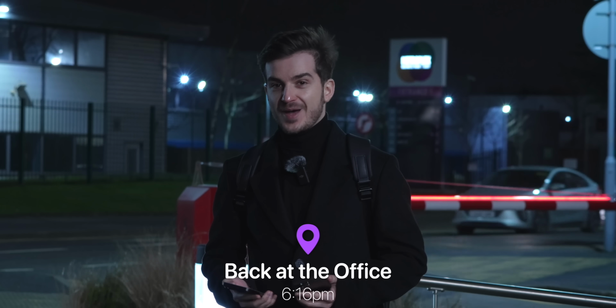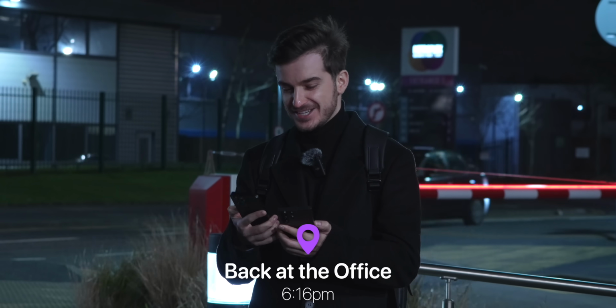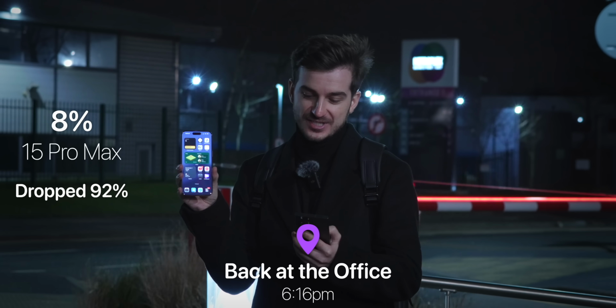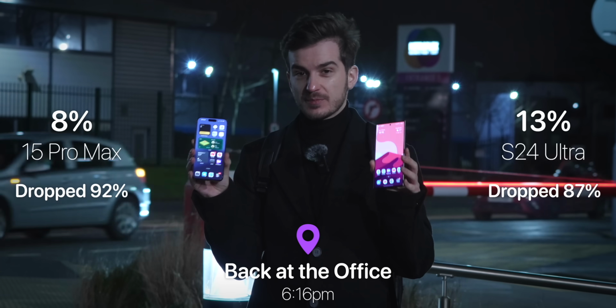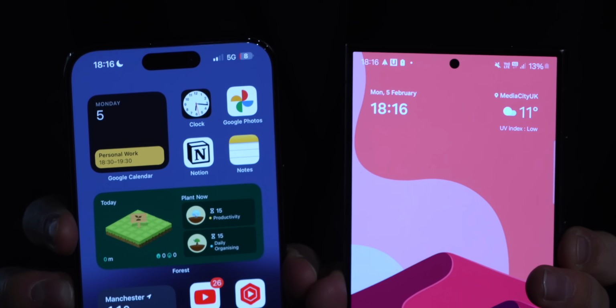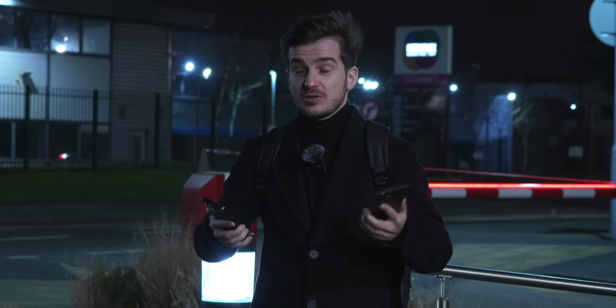Right, so we just got back, and taking a look at the final battery readings, the iPhone is now at 8%, so it's almost dead, while the Samsung is at 13%. So there you go, a 5% difference. But you know what, since we're almost close to killing them, I might as well just go home, put a podcast on, and see how long they each take until they finally die.